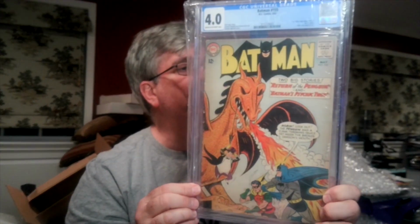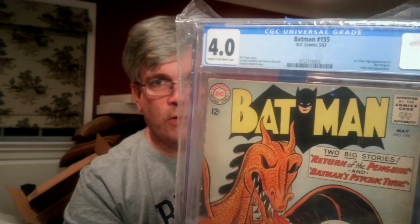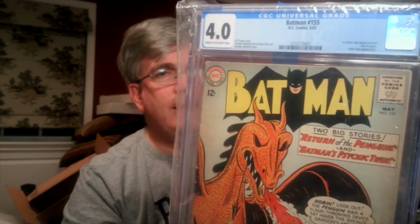Let's save that one for last. This one, I have a copy that I do not have graded, but I think this might be an upgrade anyway, because the copy I have, although the cover looks nice, I think the three center wraps are detached. And this is a key that has been hot lately. It's Batman 155 in a 4.0. The first Silver Age appearance of the Penguin. And Penguin has been a hot character since The Batman movie. An amazing portrayal by Colin Farrell. And he is getting his own HBO Max series. So that is a great book to have. An upgrade in the PC, I believe. I'll probably send the other one out to be graded and see how it comes back and probably move the lower one.